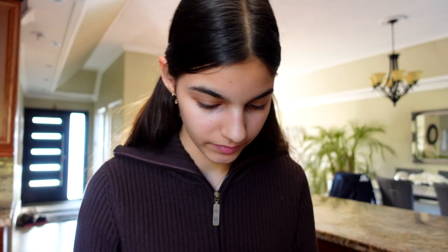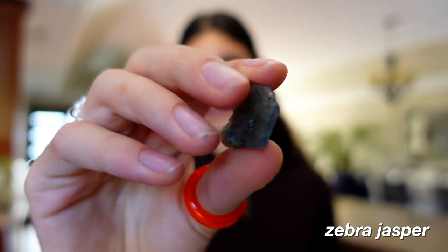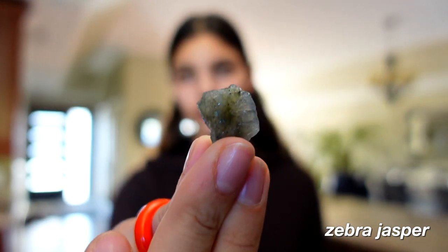I got a ton of this crystal and I do not know what this is. Part of me is leaning towards zebra jasper. I'm gonna go with zebra jasper and it looks like this. It's like a silver, it almost looks kind of greenish blue.